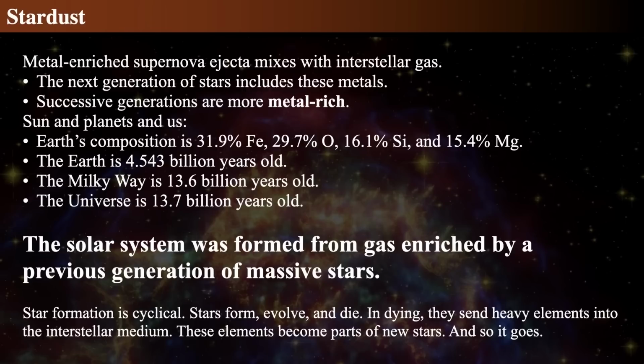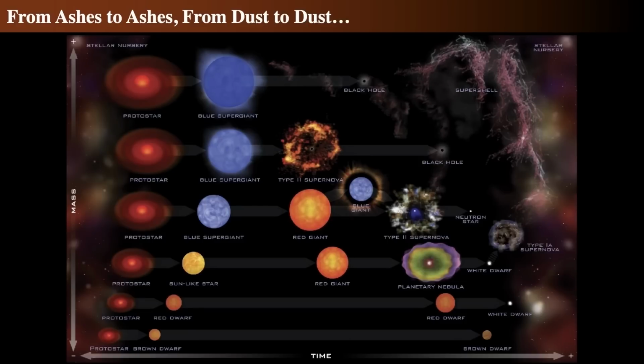And therefore the solar system itself formed 5 billion years ago by gas that was enriched from these massive star explosions. And so stars form, they evolve, they live, and they die. And then they push out that stuff into the interstellar medium and make more stars. And that's what we mean by this thing that we saw earlier on, that stars start from clouds of gas and dust. They form protostars. They go through their main sequence lifespan. They then become red giants or explode as supernova. If they become red giants, they puff off their outer layers as planetary nebula.